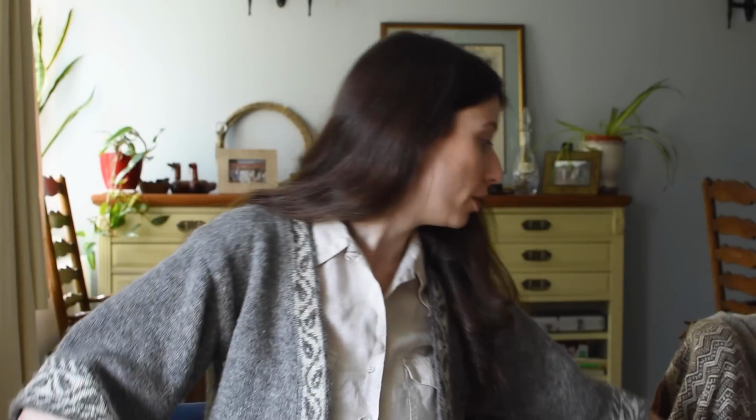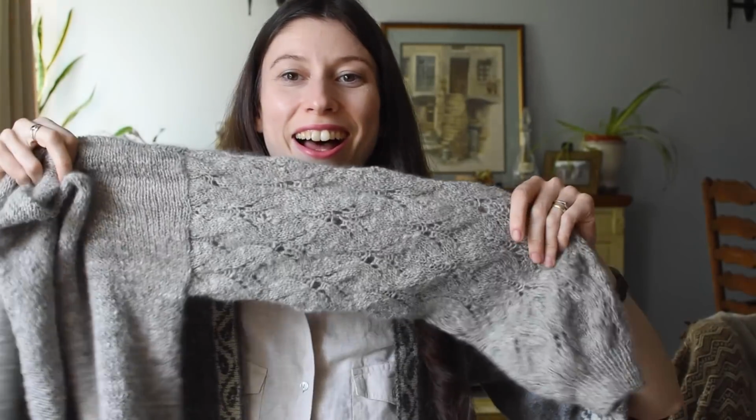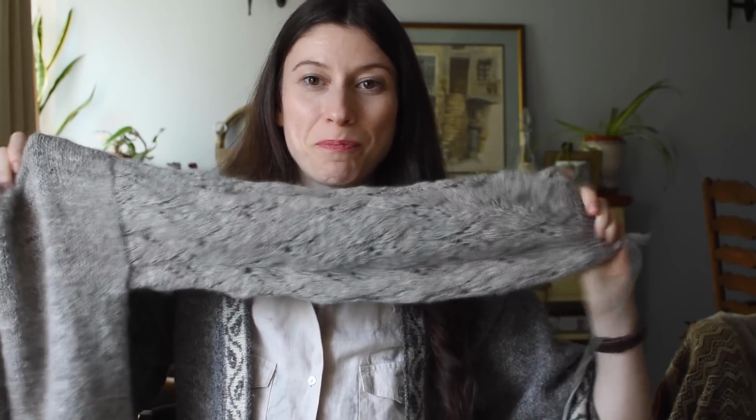So recently I made a second version of Opula, which is a colourwork yoke jumper. And I am also working on something which I genuinely believed I was going to have finished to show you, but then remembered I'd missed an entire thing. So this is my Mistland cardigan, which is so almost done. I finished the sleeves.